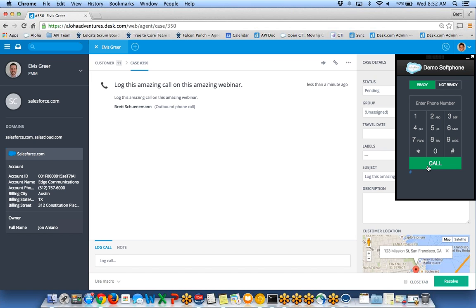Like I said before, we're really driving agent productivity by not having them click all these buttons to create a new case and to search for the contact. And we're making your customers happier as well, right? They feel like they're known in your system, right? They're not being asked all these annoying questions over and over again, especially if they've called in before.